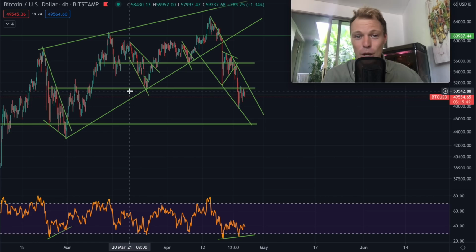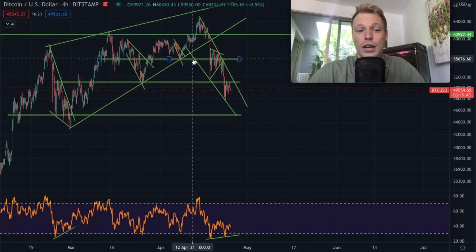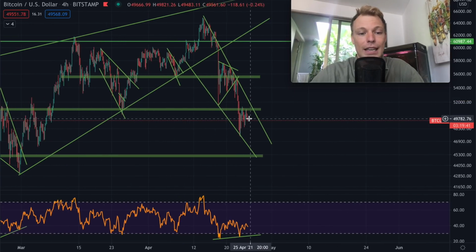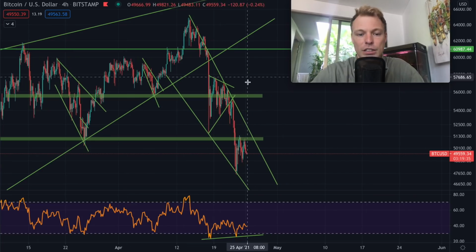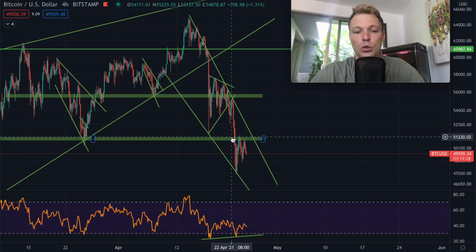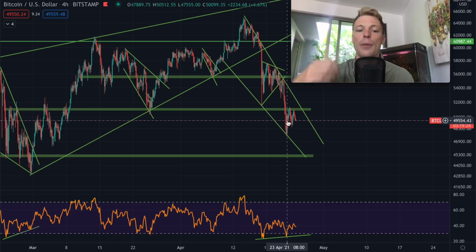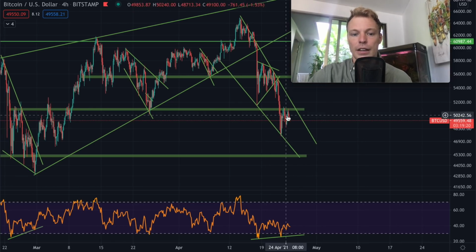Now let's jump into the Bitcoin price. Well, basically Bitcoin right now is still following our plan, right? We have a falling wedge pattern right here. We have some horizontal zones which are very important, support and resistance zones. And recently we broke below this zone, which is starting at approximately 50,900, going up to approximately 51,200. And since we broke below, this level is acting as resistance, which is quite interesting.